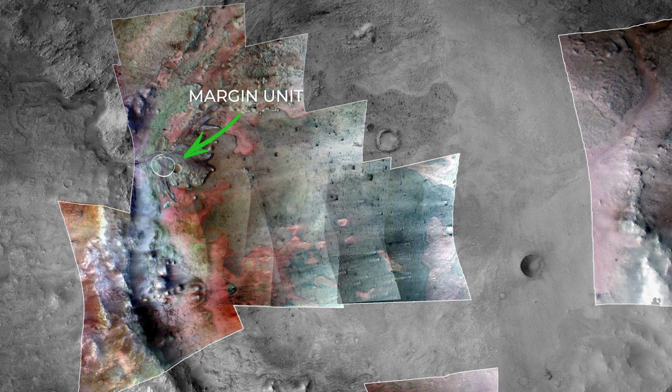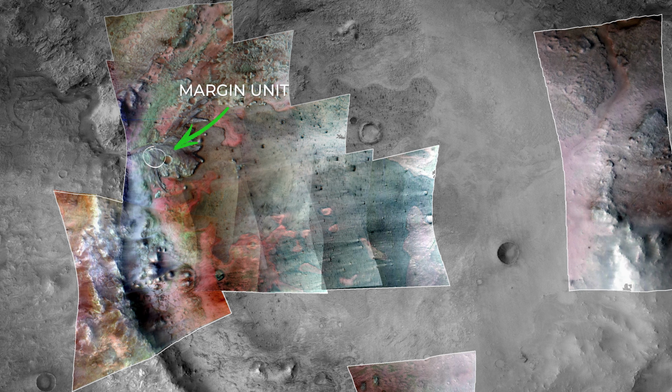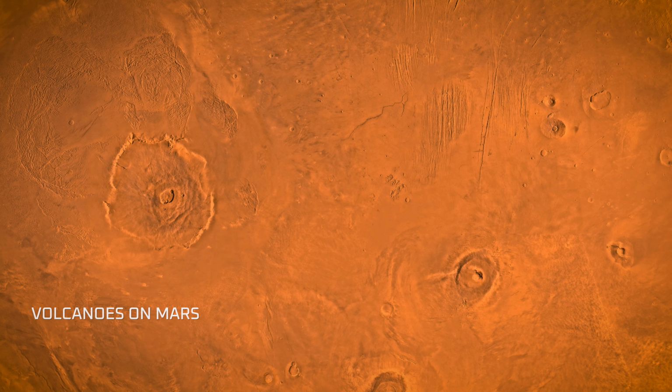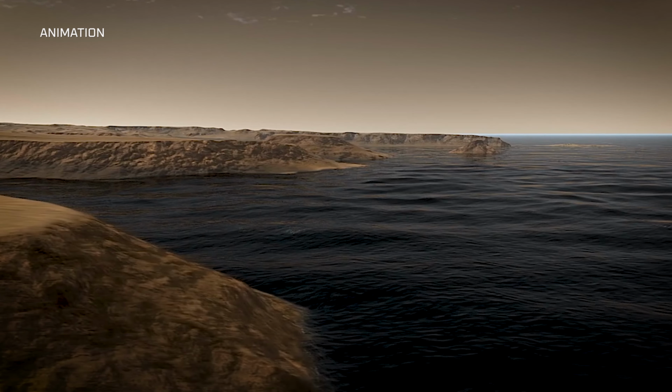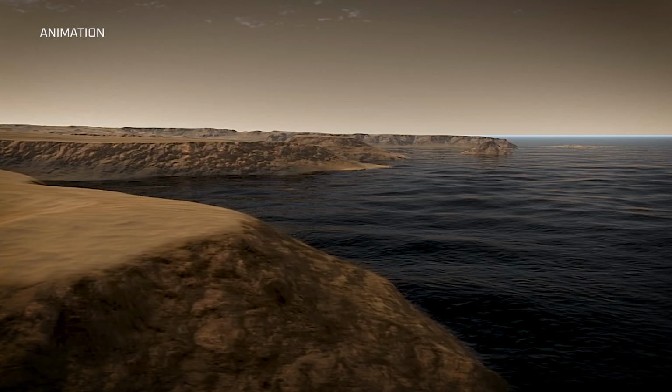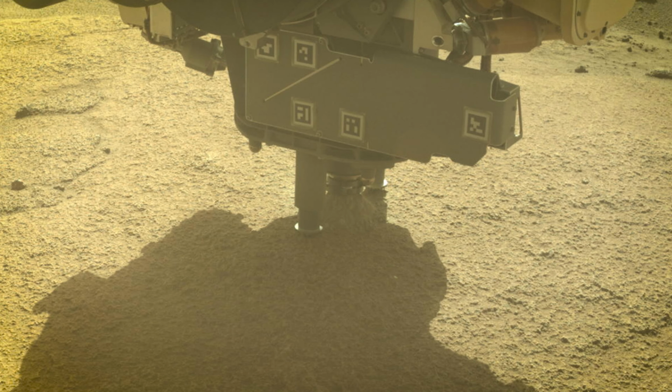And what formed the Margin unit? Because this is something that has been puzzling scientists for a while. One possibility is that they were deposited via volcanic activity. Another possibility is that these sediments were deposited on an ancient shoreline on a beach. And so we're still trying to figure out exactly what the origin of these rocks are.